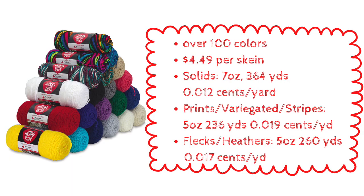You probably guessed it. I love Red Heart's color variety. I love its availability. They have it in lots of stores. All the yarn stores carry Red Heart. It's in Walmart. It's there.